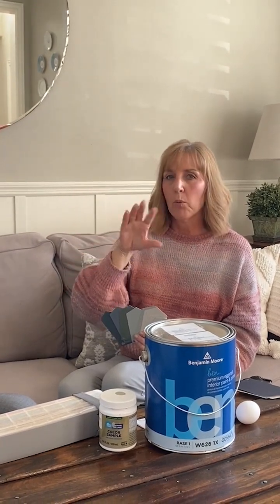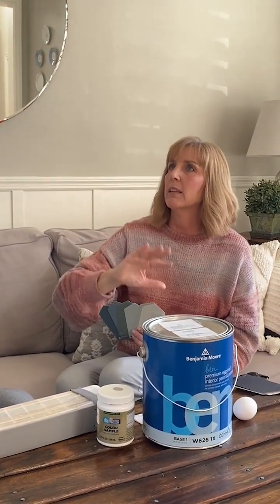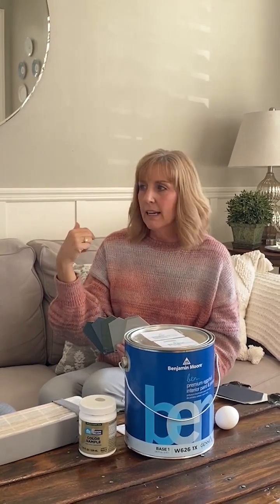To tone a wall down and make the paint livable, where you feel calm and peaceful, it really has to have some umber, which is gray-brown. It has to have gray, it has to have brown, it has to have something to tone the clarity down. You don't want a bright blue wall.